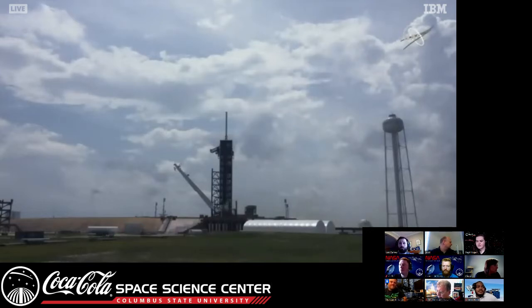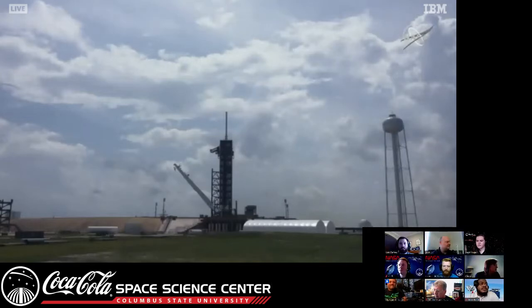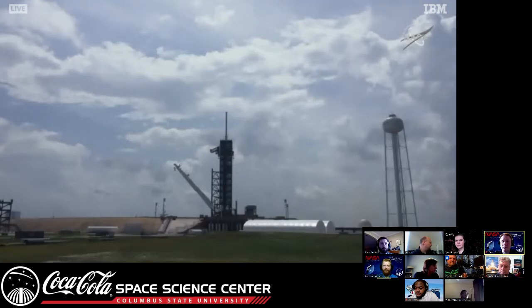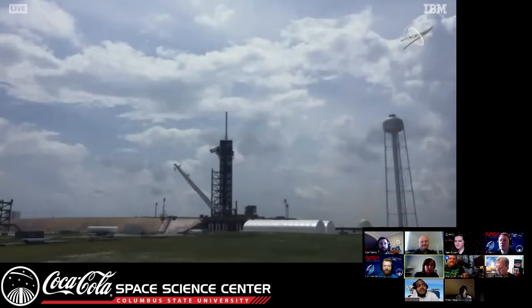While we're all watching this feed here, I'm going to attempt to switch over to a feed that may show something live. We have some great views inside the cabin. SpaceX Dragon, nominal trajectory. They're heading on the correct path. Looking good there.